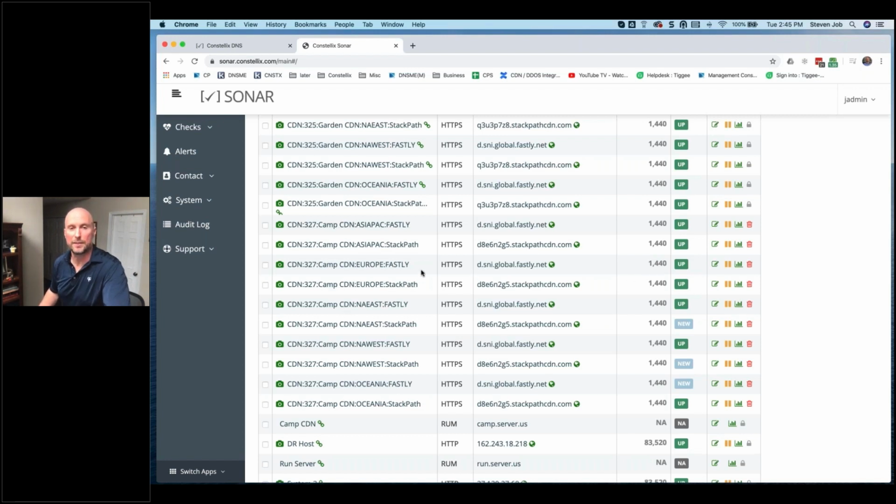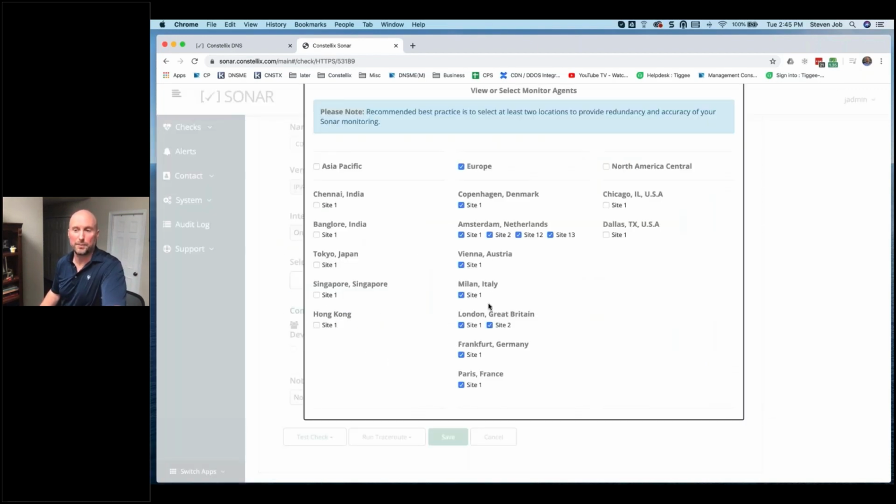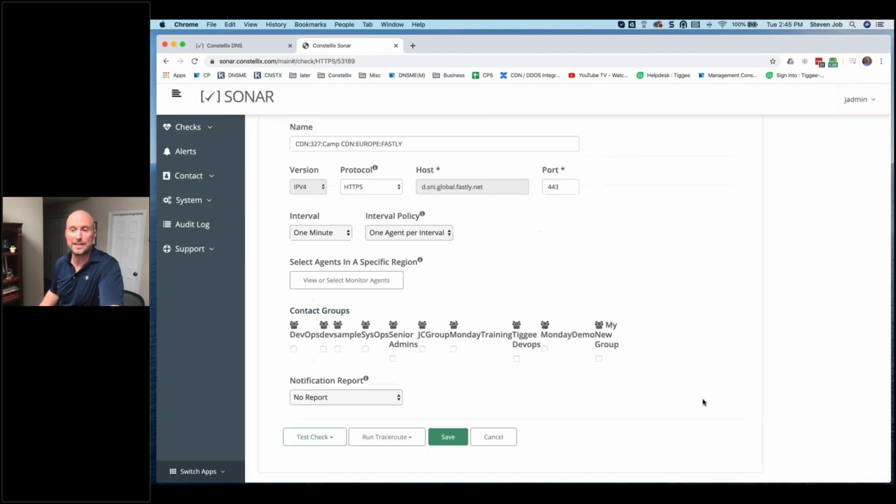So you can see all of these are coming up online, and these are all configured the exact same way, right? It's automatically configuring in Europe. It said for Europe regionally, give me all the checks in region in Europe. Once again, these are called synthetic checks. These are our agents that we have configured all around the world through different providers.